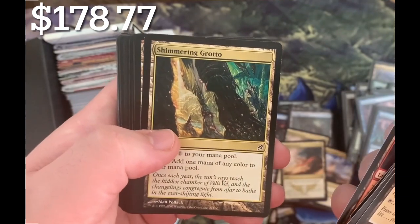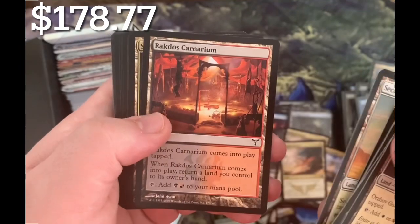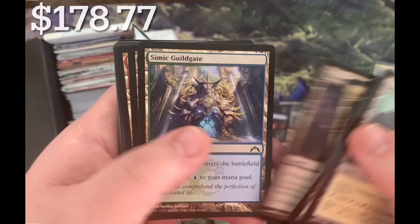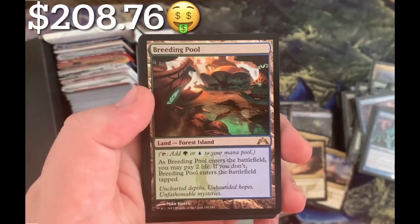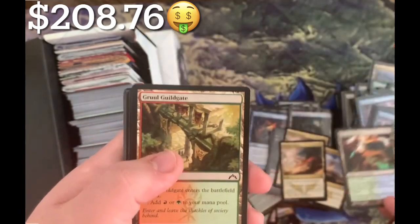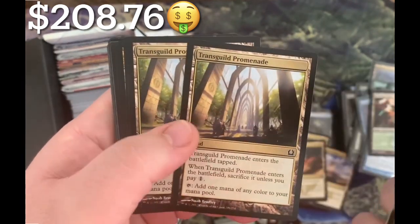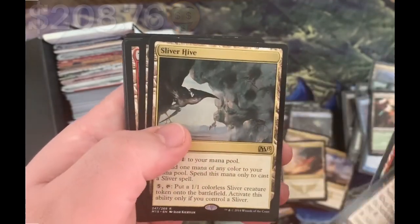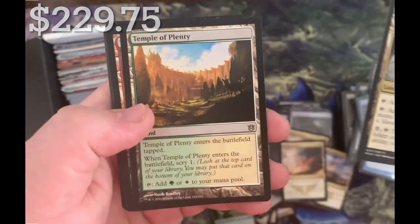No. Shimmering Grotto, no. I'll skip over it. Man, you got some cool non-basics through here. Oh, yes! Yes! Brooding Pool. Awesome. That is a solid hit. All right. Got any more for me? Come on. It's not a massive stack. Sliver Hive. Oh, awesome. It's come back a bit, but... Nice. Oh, and a temple.